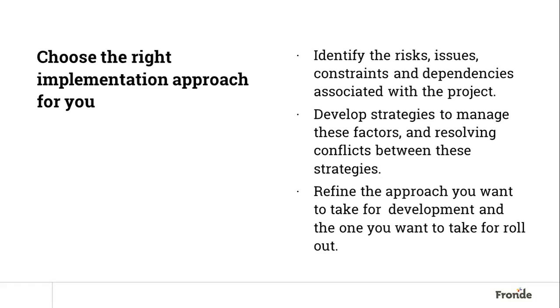The third point is around refining the approach you want to take for the development and the one you want to take for rollout, and putting in place the mechanisms to navigate the risks ahead for you. This includes building flexibility to refine the approach as the project progresses. The development of your implementation approach is the first step in making your vision a reality. Proper planning, therefore, will give the project the tools it needs to deal with the various competing realities.